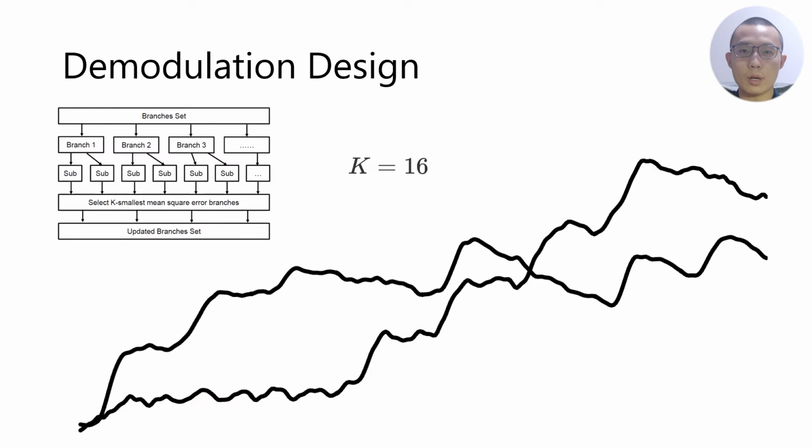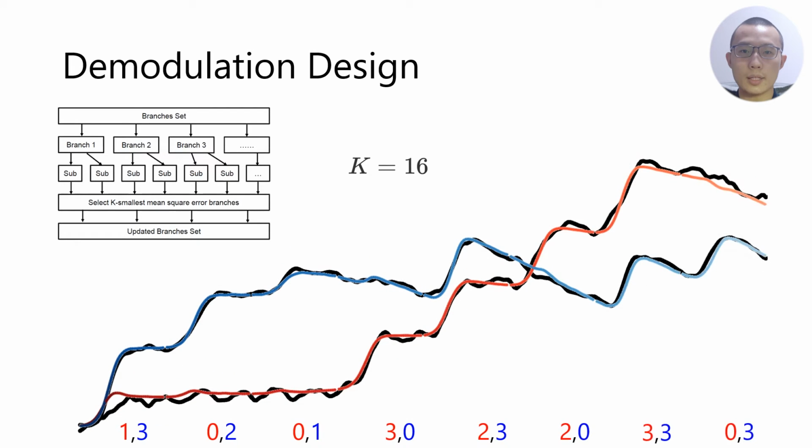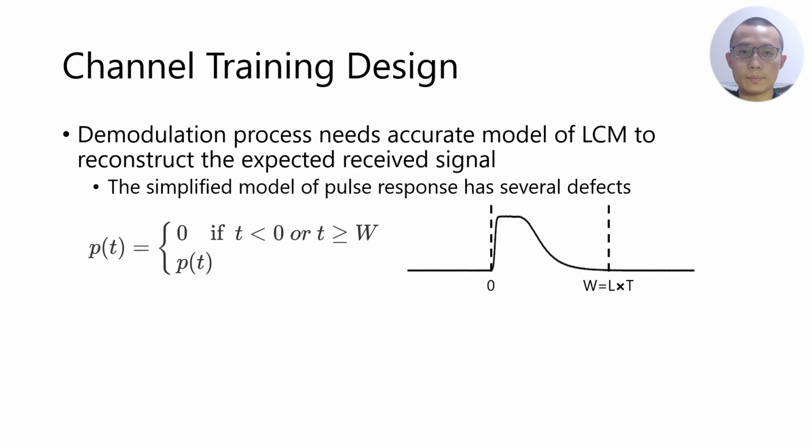Here is an example of 16-branched DFE. Given the received signal, we find those candidates that best emulate the received signal. By keeping the candidates to at most 16, the computational cost is bounded. Keep doing this for the rest of the packet, and the demodulation result is the best one among all candidates.